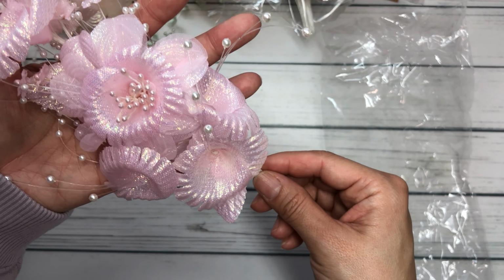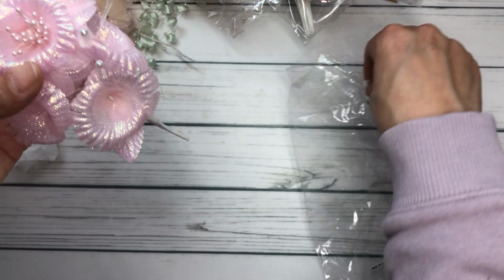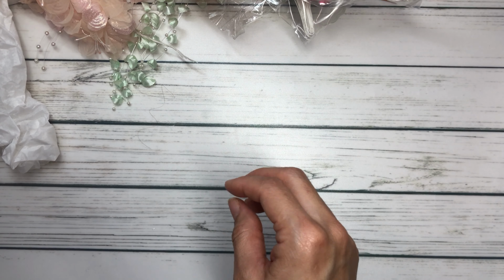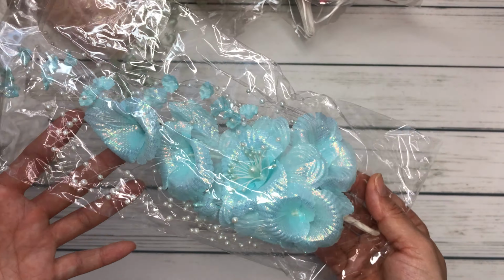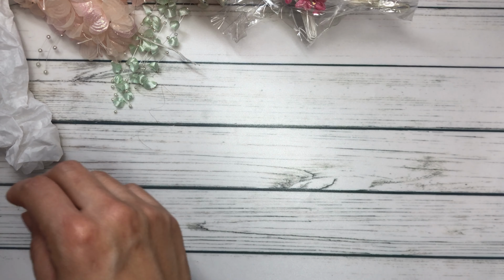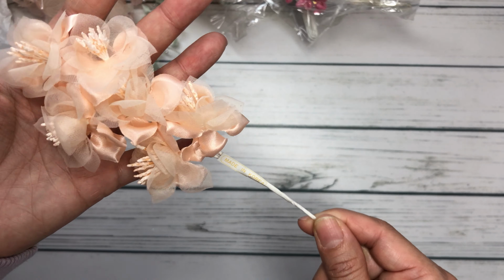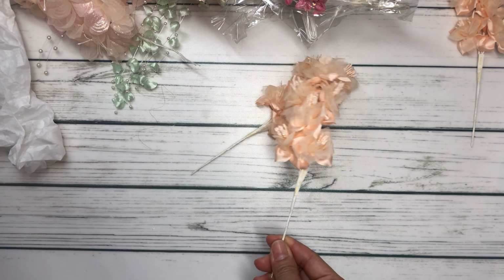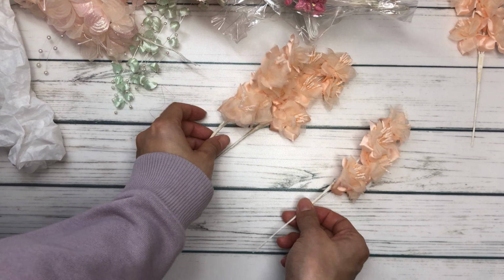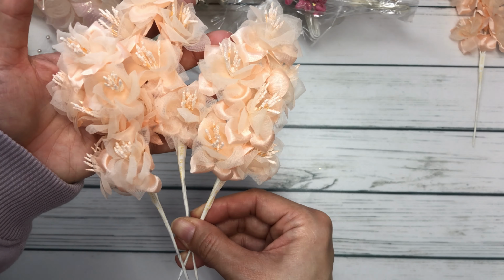It's so delicate. And just with the little pearls. Oh my goodness, my heart. I'm sorry I keep saying oh my goodness because there's really no other words to describe how gorgeous these are. These are blue ones that I just showed. And then it's just like the gift that keeps on giving. These gorgeous peach ones. And there's 4 of these. Oh, yes. I might have to just decorate my room with these because they're so pretty.